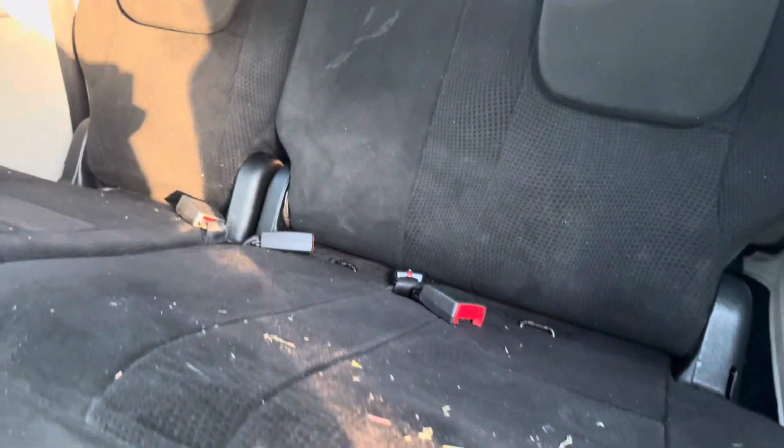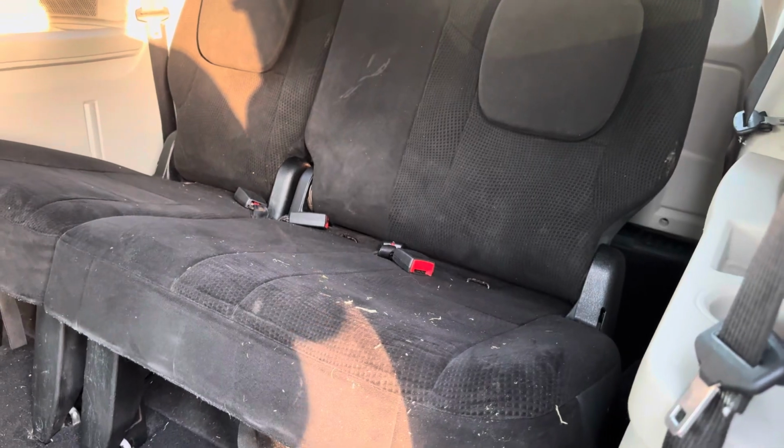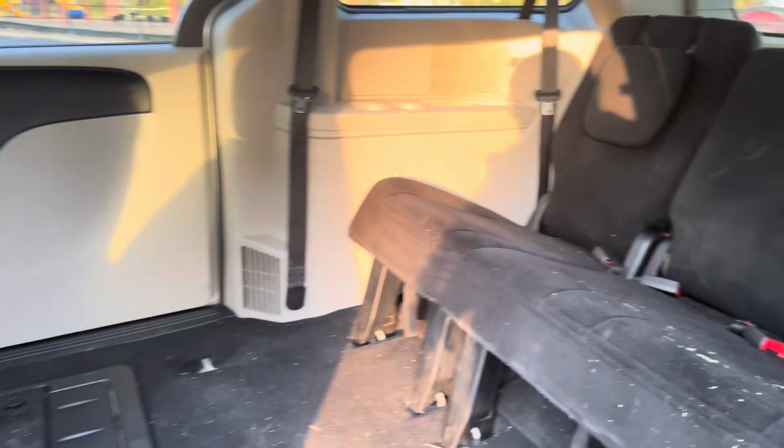I've got back seat covers. You can see a bunch of stuff like that just all over. These seats, this is why I always like the leather trim, because these seats, even with kids, they always got dirty and nasty.